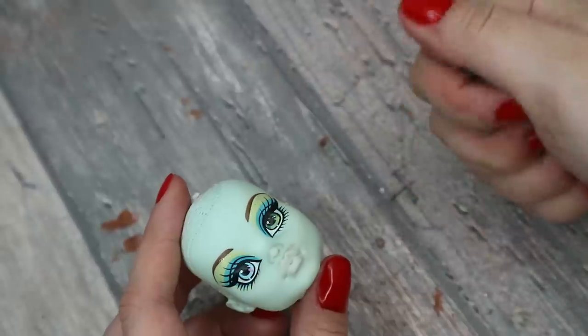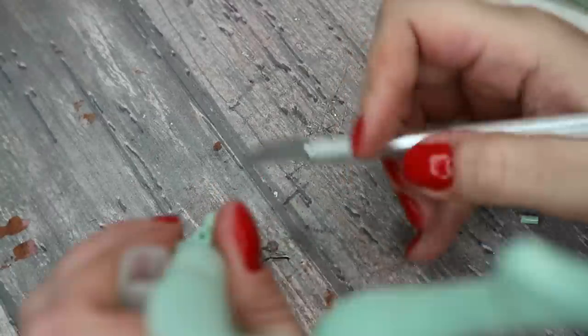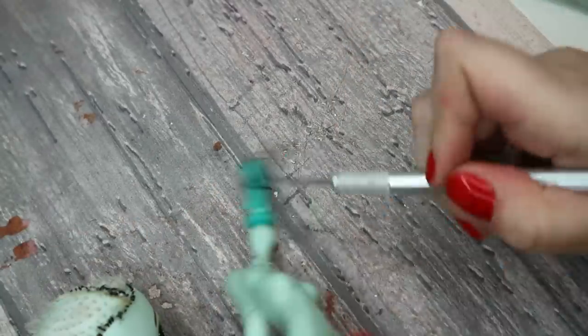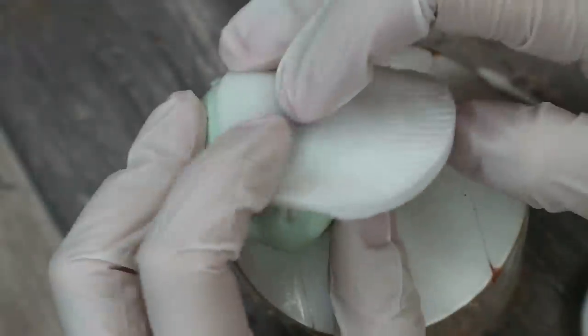And I got lots of nasty glued hair, like always. With a very sharp knife, I cut off the pin from her neck, and then with pure acetone, I remove her makeup.